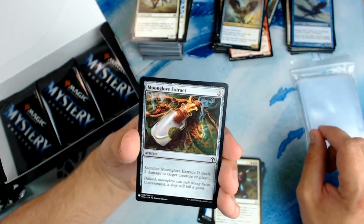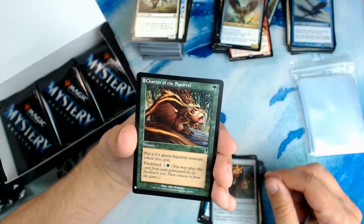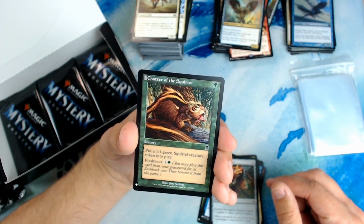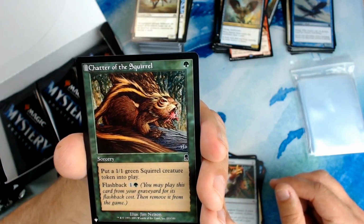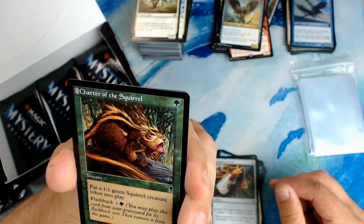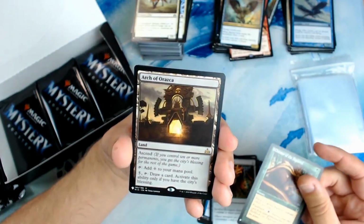Little Moon Glove Extract. We don't really care about that. We find a Chatter of the Squirrel. Put a 1/1 green squirrel creature token into play. And it has flashback. Look at that cute squirrel. I wouldn't mess with that squirrel. You find a confident squirrel and you can be in trouble.